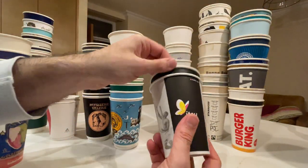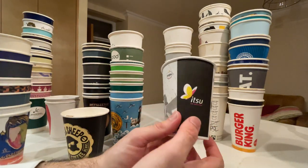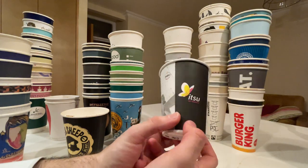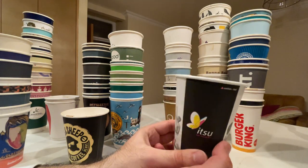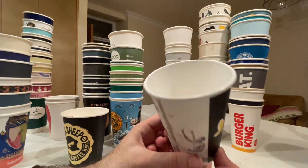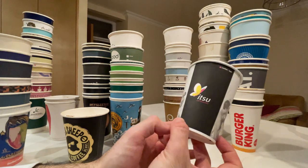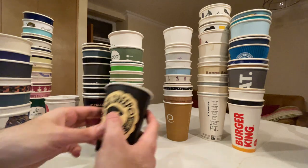Let's move on. Itsu, oh, another overpriced coffee and place. Their food is good, sushi is expensive, most of their food is, in my opinion, expensive, and coffee, not great. No. This is definitely not a coffee shop type of coffee quality. But they do offer coffee, so that's why I have it in my collection.